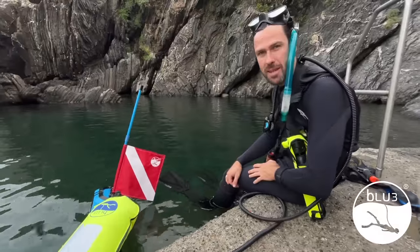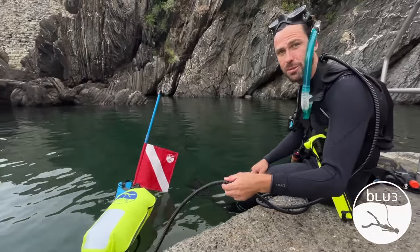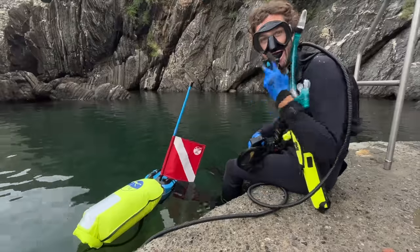So this is my Nomad dive system. He's going to float on the surface, and this tube, which he's going to pump the air through, is 10 meters deep, so I can be down there 10 meters for about 45 minutes. It's super deep here, so I'm gonna need it. Okay, let's do this.